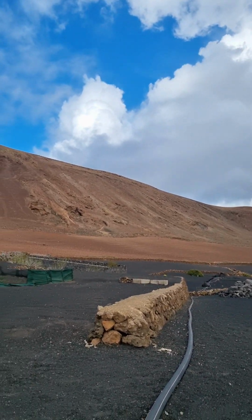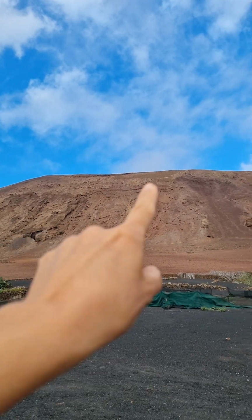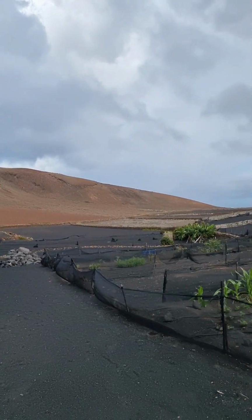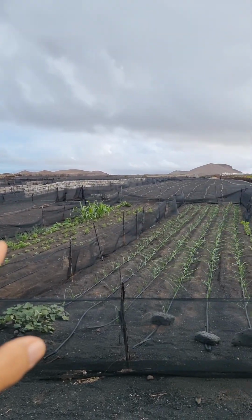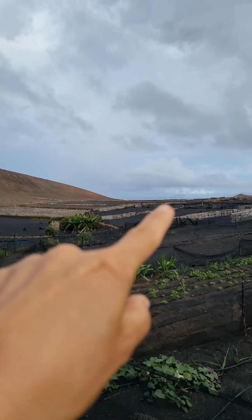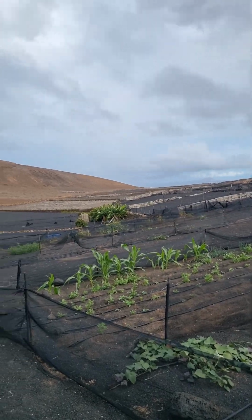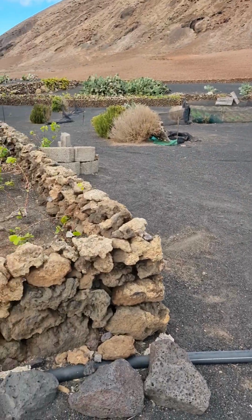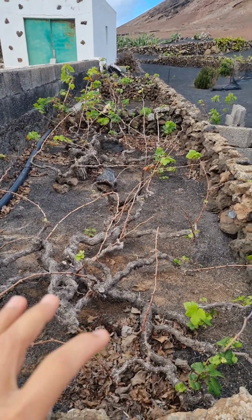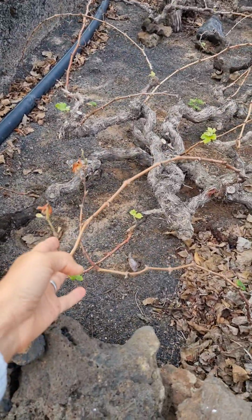Let me show you my experience. First of all, this is a volcano, okay? And I came across this area where it seems to me all around, as far as I can see, all the way to the ocean, are private garden plots. So here we go. What I see here, first of all, this is grape, and I see they grow grapes in some kind of pits like that. And the grapes look quite healthy to me.